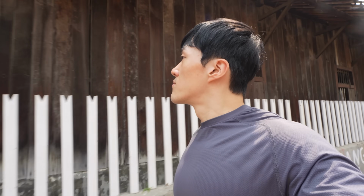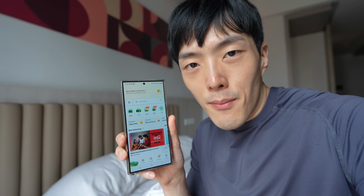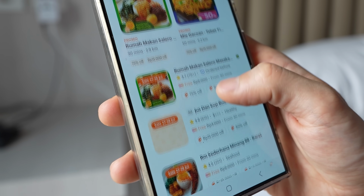Let's go back to the hotel and get my breakfast delivered to me. So, how do you do that? The way you get your delivery food is very simple. You just need to use your smartphone and use one of the popular delivery apps. The one that I'm using today is called Grab. It's probably their most popular option, and they have a ton of different options for food. Alright, let's have a breakfast.